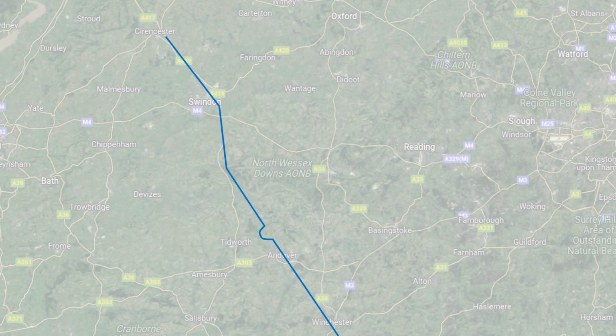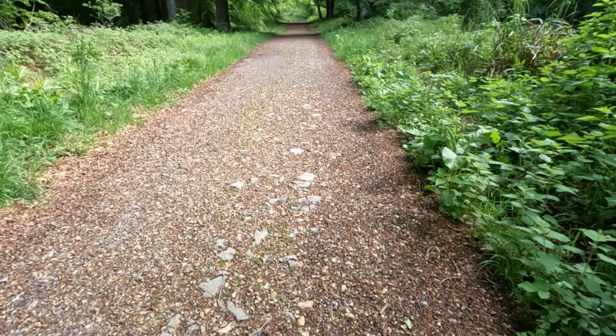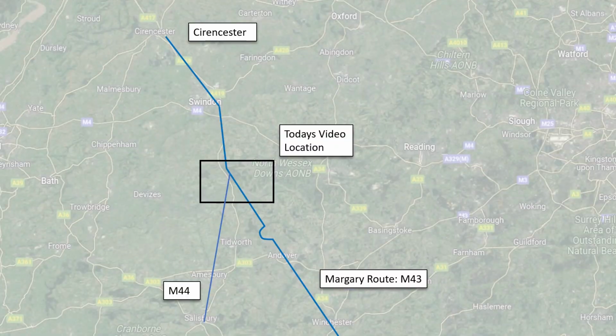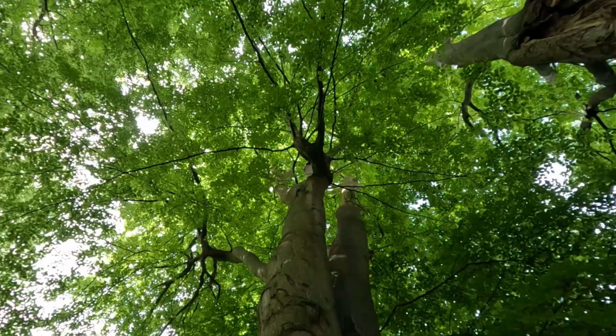Now, that essentially is a road that connects Cirencester, the huge important conurbation of Cirencester in Roman terms, down to the ports on the south of England and across over to Europe. So this road that we're looking for, first of all, M43, has huge significance. So you'd think it would be quite prominent here in Savernake Forest, just south of the junction that we're going to come to very shortly.